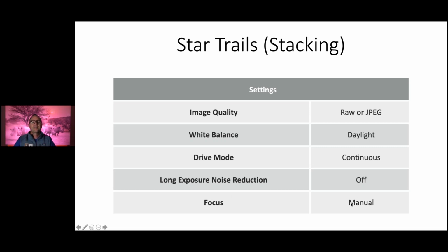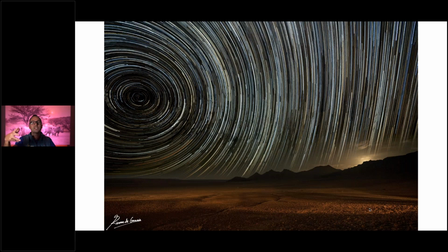Focus is in manual, just so that it isn't refocusing in between photos, because it will try to refocus. So stick it to manual. I shoot all of my astrophotography in manual to ensure this is taken out. And this is the final result of that. Again, you can see how the colors of the stars have come out at their different frequencies and the beauty that can be created with these images.